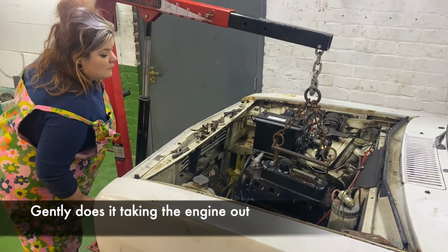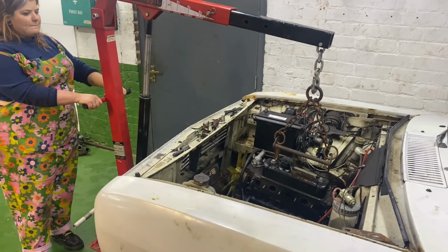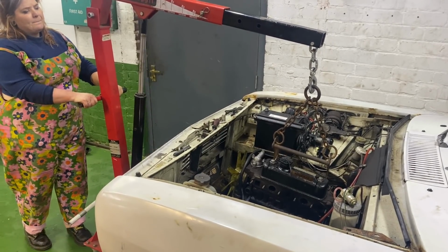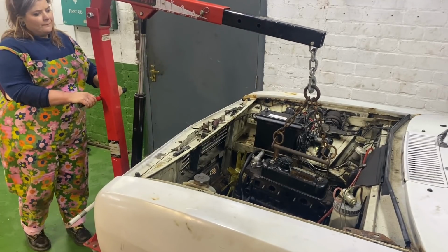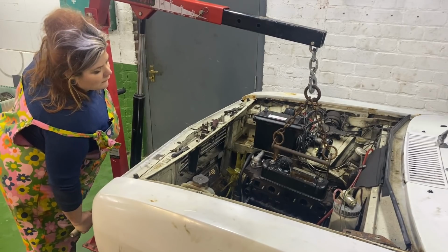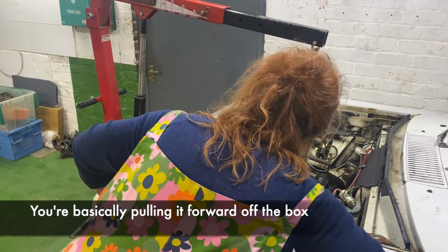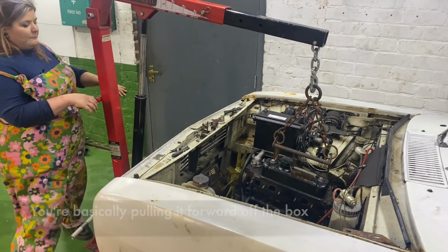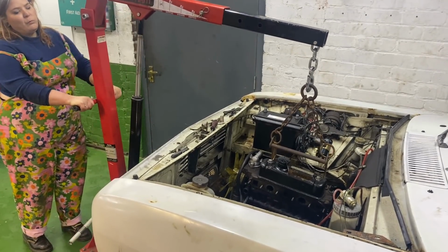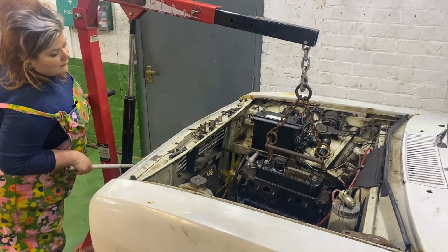Oh, I had to use some absolute brute force to rag this out. But also I was trying to be quite careful because with my inexperience, I wasn't too sure if I was going to end up breaking something. So what I did was, as you can see, every time I felt resistance, I went back and I just tried to do the gentle approach. So whether that was just pumping it up slightly, but what you wanted to do was to do this properly and to do this right is to get that engine on almost a tilt to get it out.